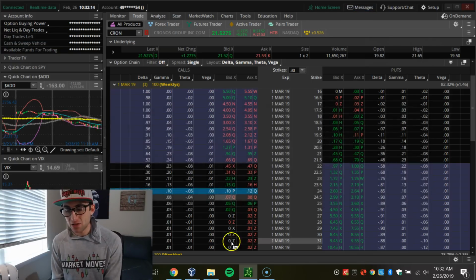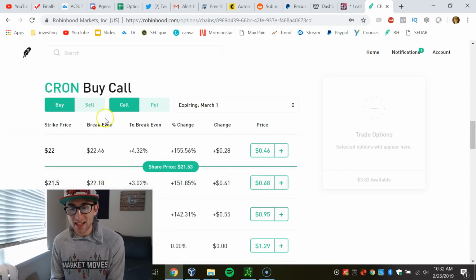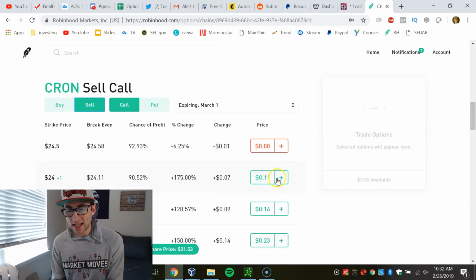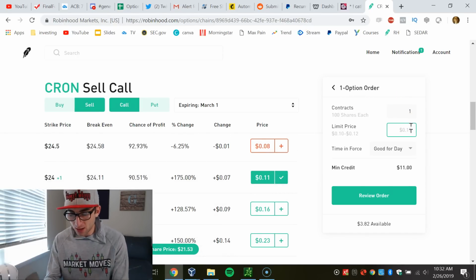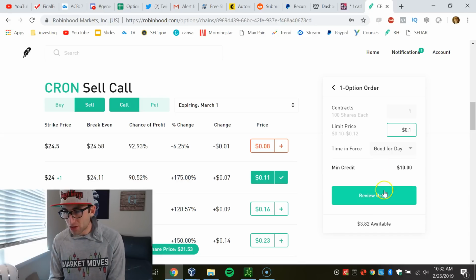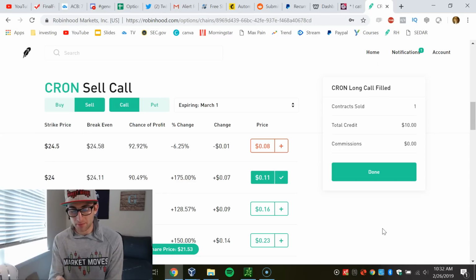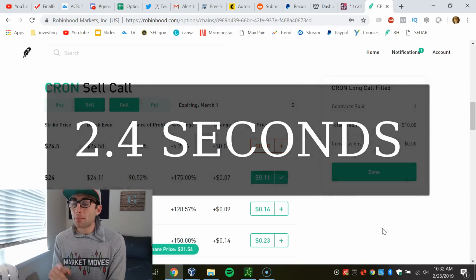We're going to head back to Robinhood and see if we get that extra large time to sell the contract. I'm going to go back to sell, add one share, go to the lower end, and we are going to sell this. Once I hit submit, the timer's going to start. So hopefully you're ready. Ready, set, go. Boom. 2.4 seconds, 2.45 seconds. It's pretty much double.